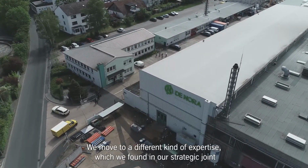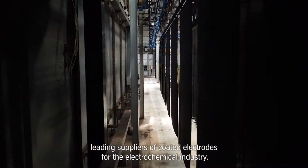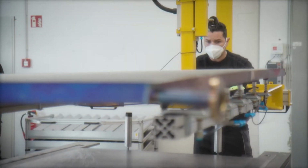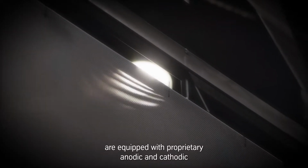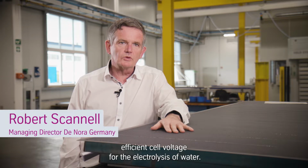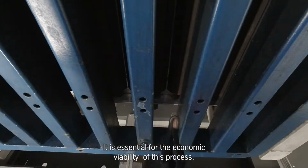we move to a different kind of expertise, which we found in our strategic joint venture partner. Denora is one of the world's leading suppliers of coated electrodes for the electrochemical industry. The thyssenkrupp patented design of the electrolysis cells are equipped with proprietary anodic and cathodic coatings, which allow high system efficiencies. Coating of the electrodes ensures a very efficient cell voltage for the electrolysis of water. It is essential for the economic viability of this process.